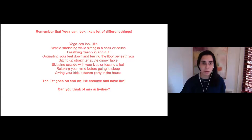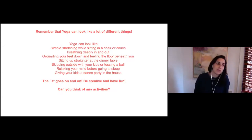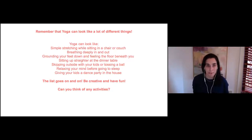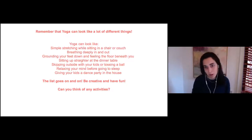It's really good to remember that yoga can look like a lot of different things for you and your family, for you at work, for you on your own. It can be these simple breathing exercises. It can be noticing how your body's feeling. It can be allowing yourself to go for a walk and being a little bit more mindful of what's going on around you, the sounds, the smells, the temperature. Yoga can be everyone sitting up a little straighter at the dinner table. It could be tossing a ball around. It could be having a dance party with your kids.